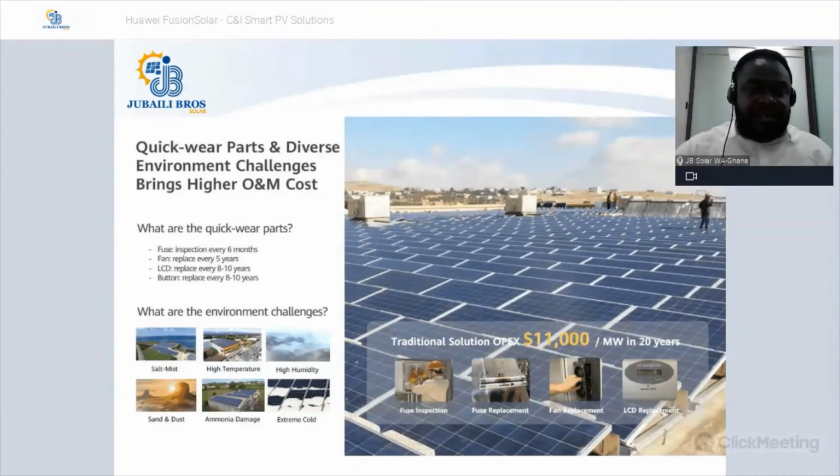Fuses every 6 months, fans every 5 years or so, LCD screens 8 to 10 years, and all these cost money, isn't it? They do cost money. They do cost time also. Even more, much more important than the money is the time.